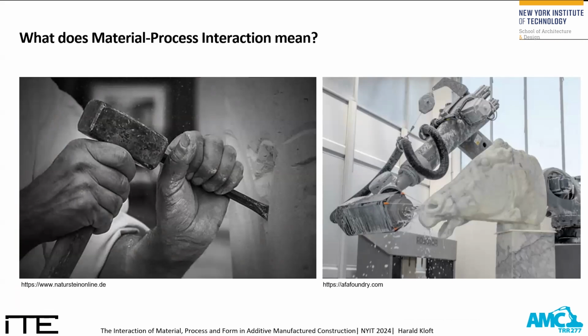I spoke about before the material process interaction. What is material process interaction? Here you see on the left side a traditional handcraft work in stone construction. And on the right side, the robot is milling with this head of a hose. It looks like the robot can do the process, but not completely, because here the worker is in this process with all his senses. By using the hand, you get the feedback of the material. You feel how hard it is, how weak it is. You feel if it breaks. You listen, you hear. So your ears, your eyes, your whole senses are integrated in this simple process.